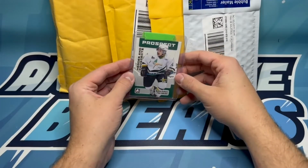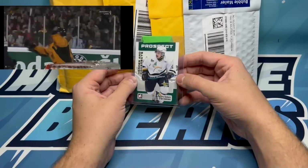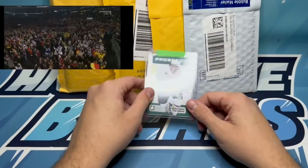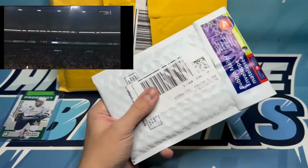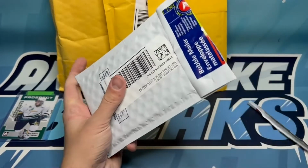He went on to score a huge goal for Germany against the U.S. in a World Championship. I'll throw that on the screen if I can remember, but it was an OT goal for Germany to beat the U.S. Pretty incredible. But yeah, Felix Schutz, a little PC grab there for me. We'll move right along to something that might be a little more interesting to others and not just myself.